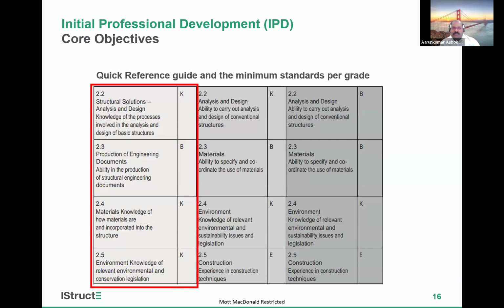We'll spend time on the projects, so we can utilize them for this structural engineering solution. Same thing for production: as you're working, you can submit those documents. You can present the documents for the production of engineering documents. And the materials: as you're working, everything you took from your experience only. All the material knowledge as explained before should be covered by the material knowledge.